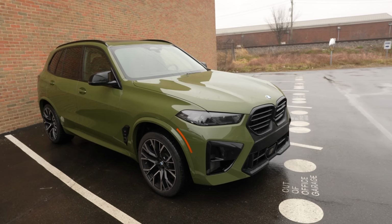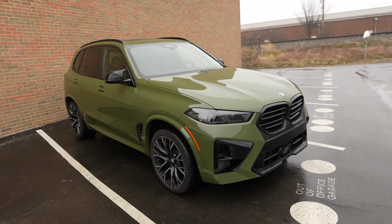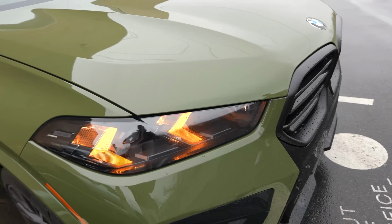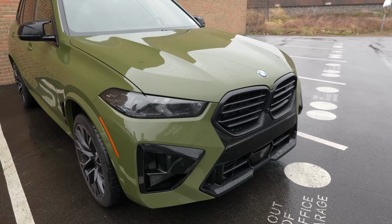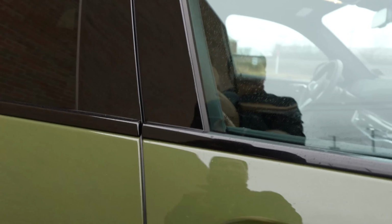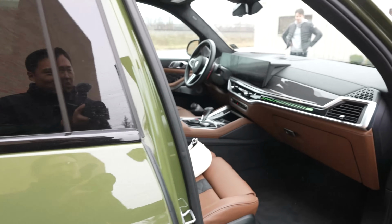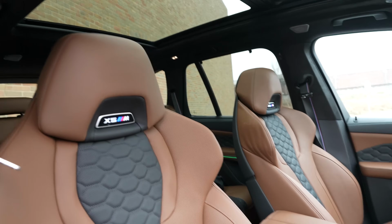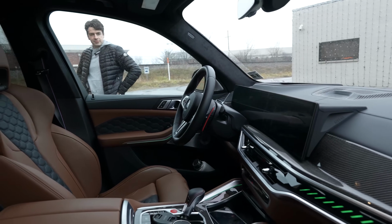I'm curious to experience this. This has the LCI. It's got the mild hybrid now, but it's the same horsepower, 617. They sharpened up the headlights here. The DRLs are these angles. Look at that. And it's potent. And the interior, dude, check out the inside. It's the right color. BMW Individual, the lighting, the sky roof. Welcome music. It's unlocked, you can check it out.